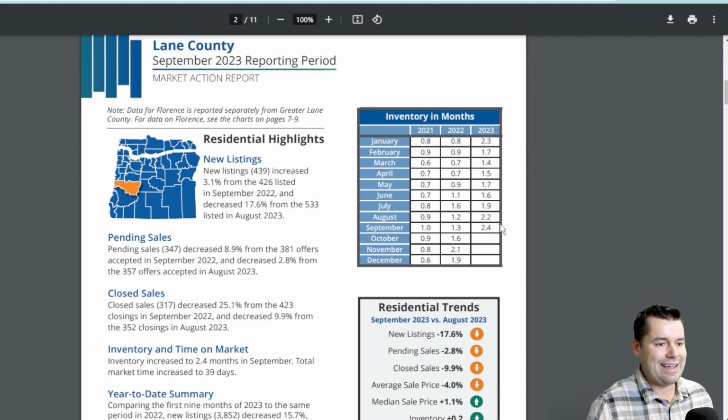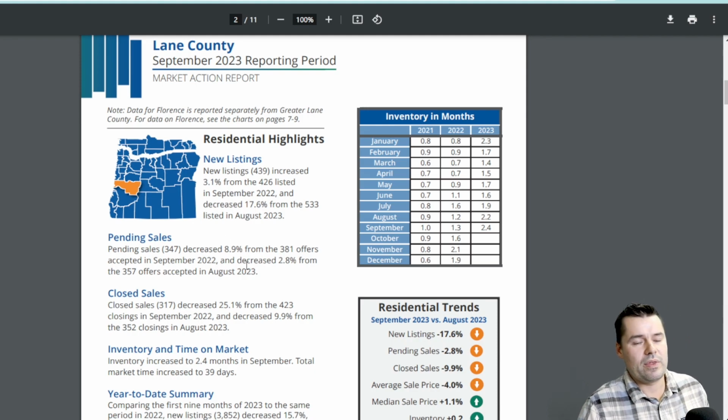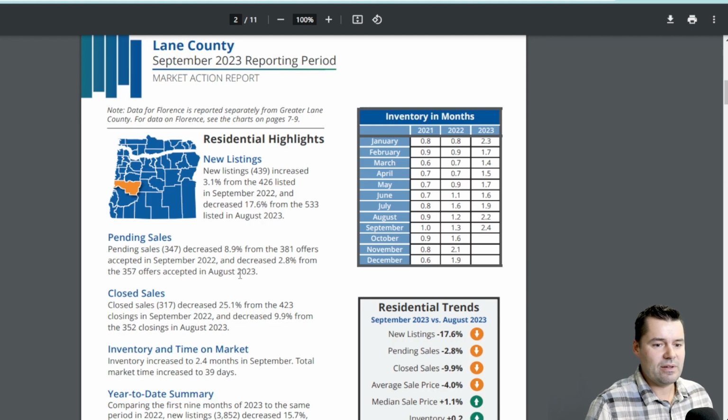So this data right here really is not going to be so indicative of Florence so much as these other counties, where most of the population is in coastal towns. It's kind of tough to get data for Florence with how the MLS is broken down. I do have different ways that I can possibly break it down. If you want a special report on Florence, I can do that for you.